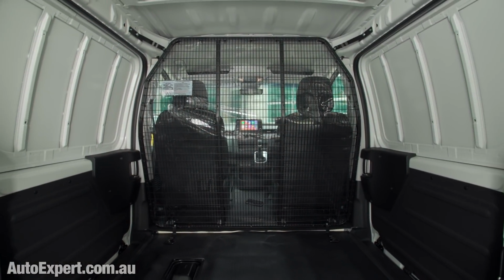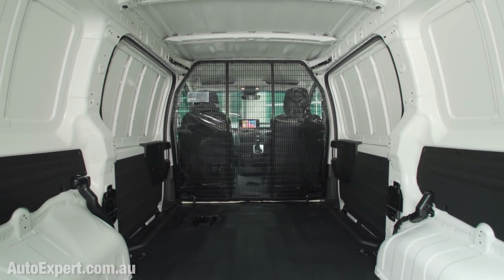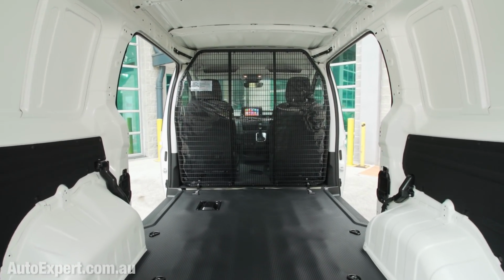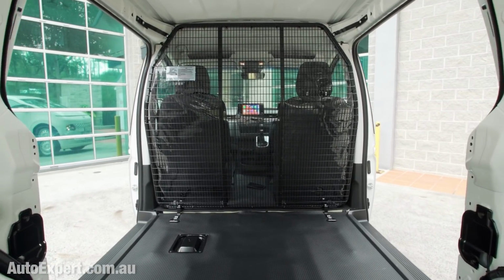Go for it. Approved. Twin sliding doors are a real plus as well in the cargo space, and I tried them out on extreme slopes upon which I happen to live. So I can tell you that it's dead easy to open and close the doors, even with a pretty extreme nose up or nose down angle on the vehicle.